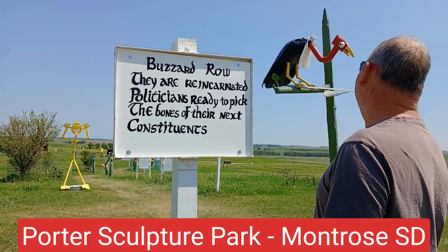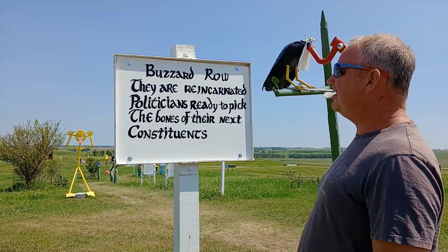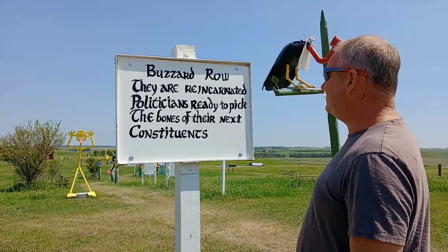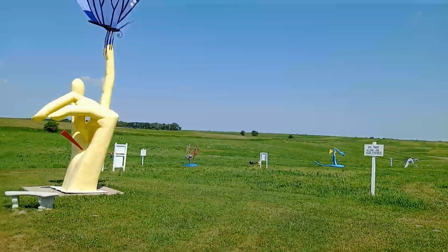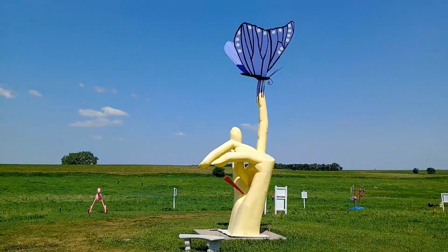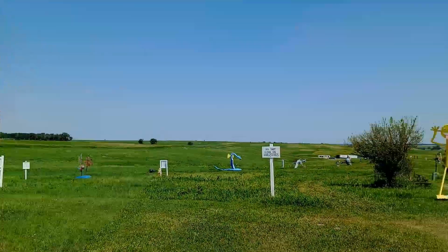We then went a little bit further along and we went to stay somewhere that I really wanted to stay. Have a look at this. Sculpture Park. And here's the entrance. What does it say, Gary? It's Buzzard Row. They are reincarnated politicians ready to pick the bones of their next constituents. Oh dear. Because they've all got some way of attacking prey. Look at these. These are giant sculptures, and there is a trail to walk down.